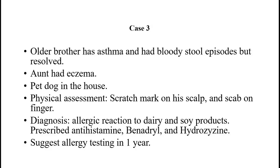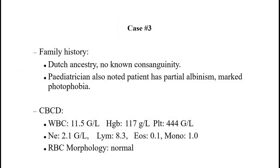So maybe allergic to dairy products and maybe allergic to soy products too. So it was prescribed Benadryl, an antihistamine, all the stuff that helped the patient to treat allergy, and suggested to do the allergy testing when the child is 1 year old.